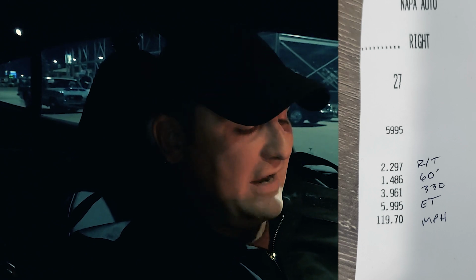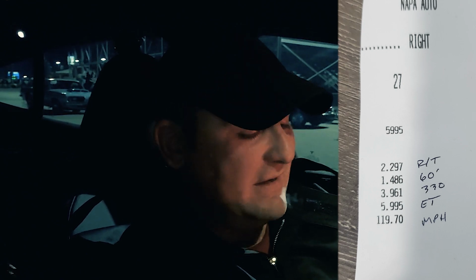All right, so that race didn't pan out the way I hoped it would. My wife called right as I was getting lined up, so it distracted me a little bit, but I ended up running a 5.99 at 119.7. 60-foot was a 1.48, so we're still hooking even though I'm having to go through the water box, so maybe we can keep that up tonight. I'm lined up again. We'll see who lines up next to us. Hopefully get another good pass and see if we can go faster than 5.98.